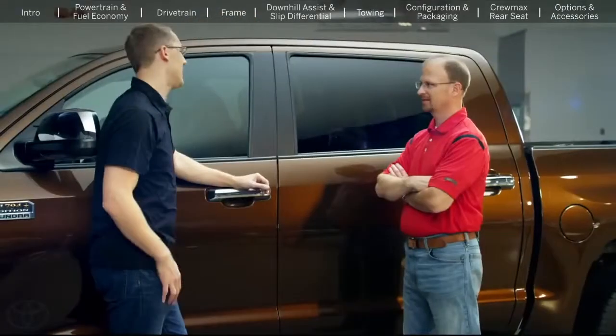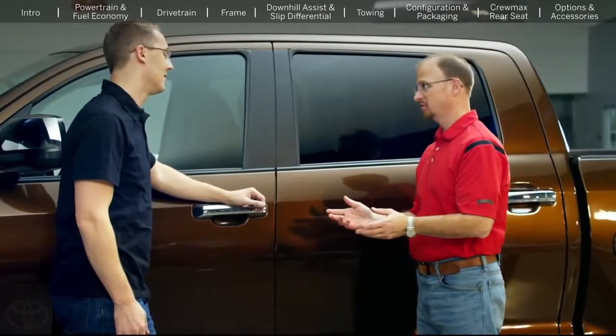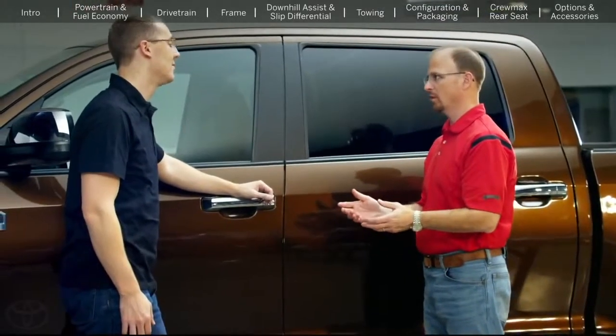We had about four or five people ask, why isn't there a keypad on the door? Honestly, that's kind of old technology, and it's being replaced by new wireless entry.